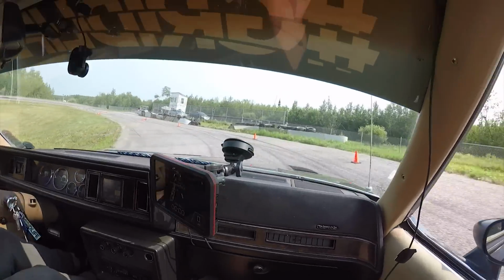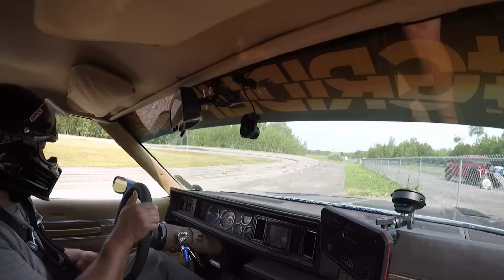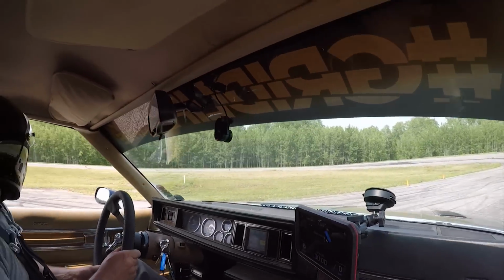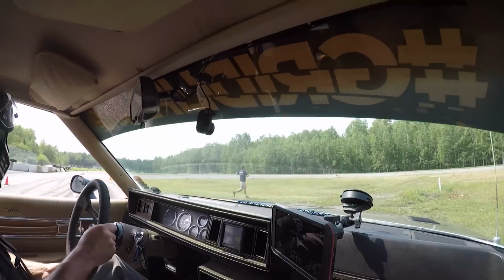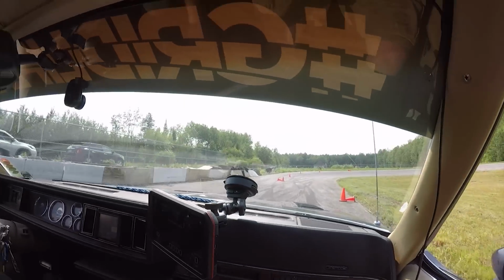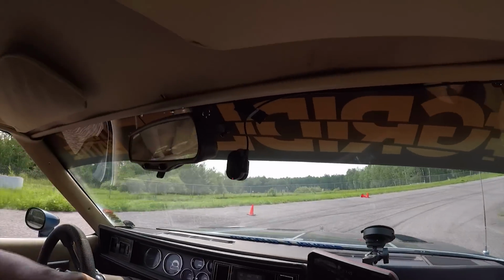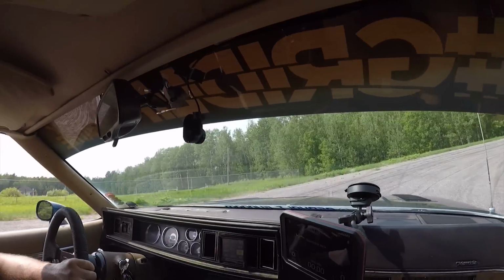Got a car that can do it. Holy. Yeah, I'm still a little slower than the vets, but I'm close. Dude, it's fast. Like in the car, that's fast. Yeah, you'd spook a lot of people in here for sure if they haven't been in a car like this. Yeah. Got yourself a ring taxi here.